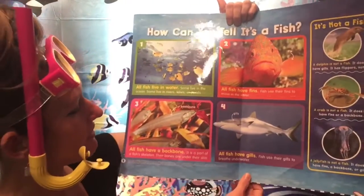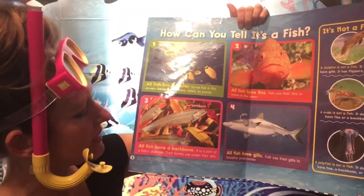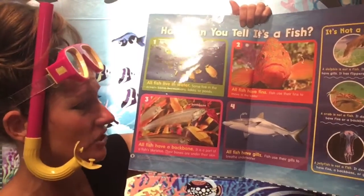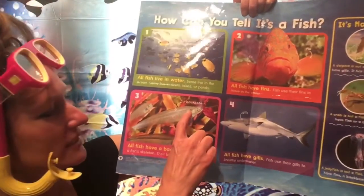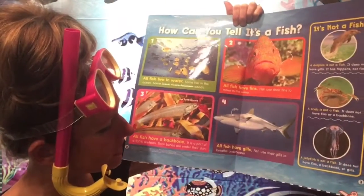Okay, let's go down to the pink box. It says all fish have a backbone. It is a part of a fish's skeleton. Their bones are under the skin. You can't see them. Well, you might see them a little bit like in this fish, and I've seen x-ray fish before where you can see their bones. But do you notice the backbone that goes along the back of the fish? Yes. Okay, well, let's go over here to the purple box.